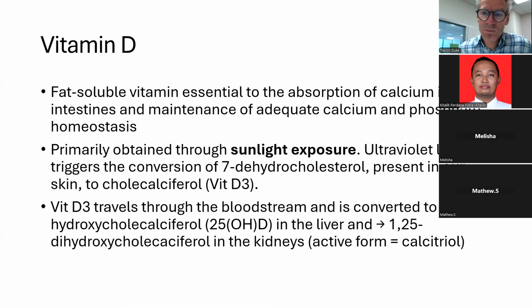Vitamin D is essential to the absorption of calcium in the intestines and the maintenance of adequate calcium and phosphate homeostasis. It does this in quite a complex way. But if you don't have vitamin D, you don't absorb calcium, the person will become hypocalcaemic, or they'll leach calcium from their bones, and that will lead to rickets. And that's the essence of vitamin D function and deficiency.